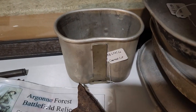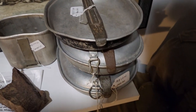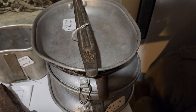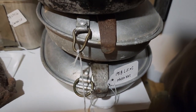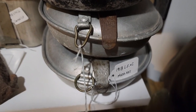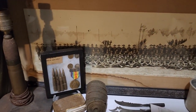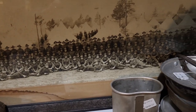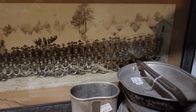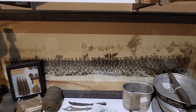I have a 1918 dated canteen cup and 3 mess tins. They're all dated 1918, different makers: TUSA, WS Co, and LF&C. And then behind all those, they have a really neat yard long of the 5th Company, 3rd Regiment Motor Mechanics from Camp Hancock, Georgia, February 1st, 1918.